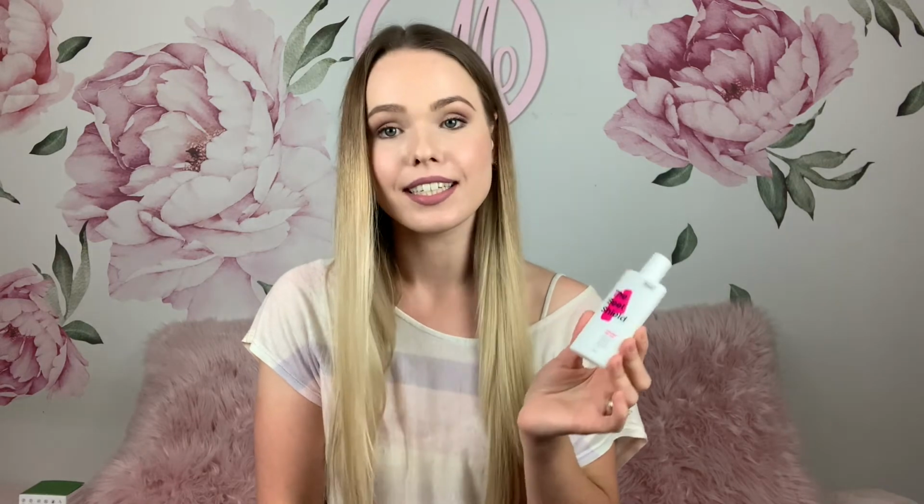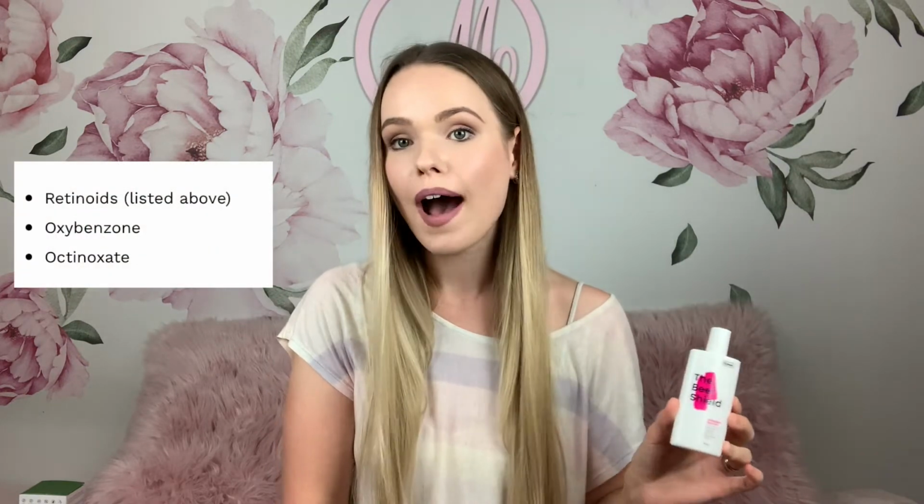The next step is my face sunscreen, and it is also by Crave Beauty, and it's the Beach Shield. A lot of people swear by it, and I do too. I absolutely love it. And yes, it is a chemical sunscreen, and it is absolutely safe, in my opinion, for breastfeeding moms, because it does not have those unsafe ingredients like most of our local US chemical sunscreens do.